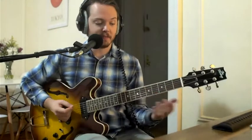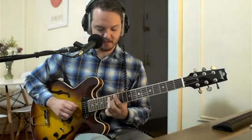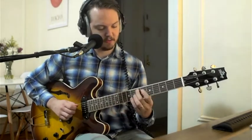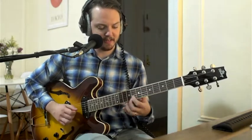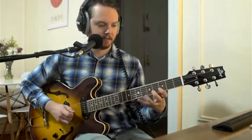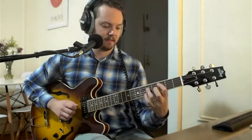Maybe we could take those chords and use them as arpeggios. So, okay, we have C first, to G, to E minor, back to C, back to G, E minor, back to C, back to G, to E minor, to C. I'm just really experimenting with different ways through that chord progression.